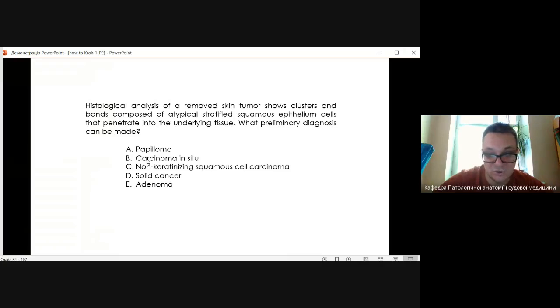As for the solid cancer, we should have some kind of solid mass. But in this case, we just have an infiltrative tumor, which exactly consists of squamous epithelium. You see, in solid cancer, there are no specific terms associated with the type of the tissue. In case of non-keratinizing squamous cell carcinoma, everything is matching each other. That's exactly carcinoma associated with the squamous epithelium, and there is no mention of the so-called cancer pearls, as you remember, which means the formation of keratinizing areas in this cancer. So that's why that's non-keratinizing squamous cell carcinoma. That's the logic of this MCQ.